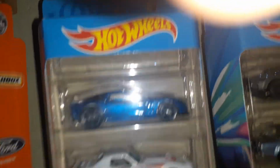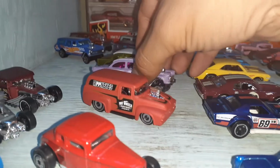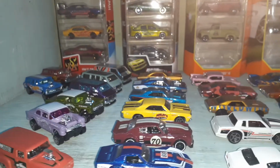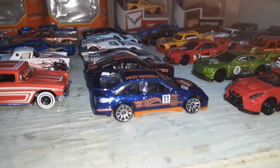How sweet is that? And then we got... Cool. Last two, guys. Man, I love the color on this, though. Sweet. Let's see. This right here can go right next to you, buddy. Let's scoot this over. Man, how sweet does that look with them blown motors? Ford Sierra Cosworth, this beautiful paint, could go right here next to this. How cool is that?